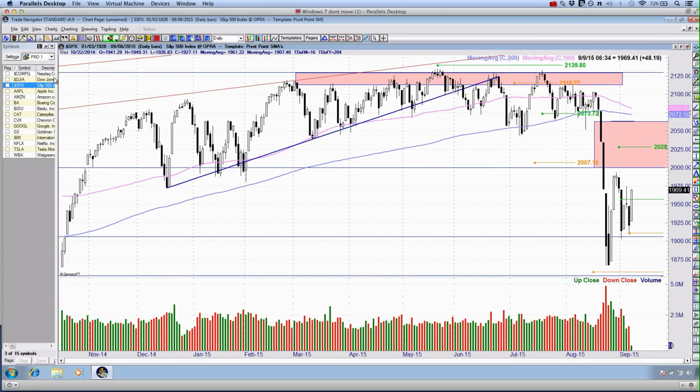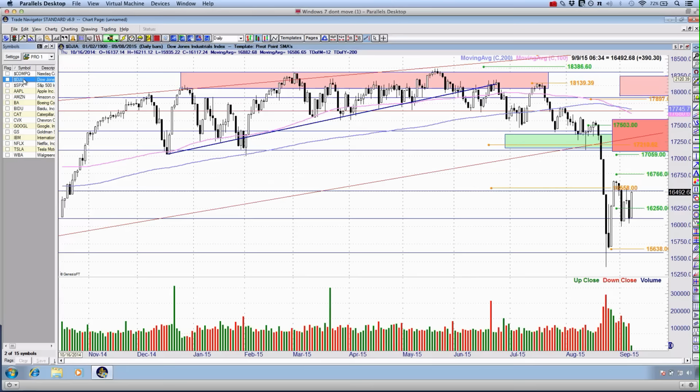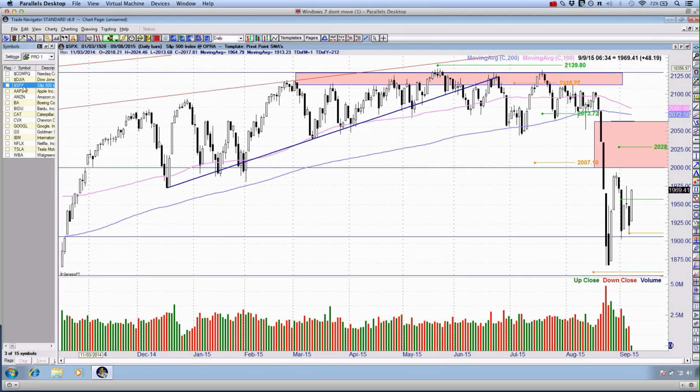We have to pay very close attention to both the 100 and the 200 simple moving averages on both these charts because we have seen that death cross on the Dow Jones Industrial Average. It hasn't happened yet on the S&P 500, but give it another week or so, if price does continue to trade around this 2,000 to 1,950 area, even as low as 1,900, we just continue moving back and forth, we are going to see that death cross again on the S&P 500.